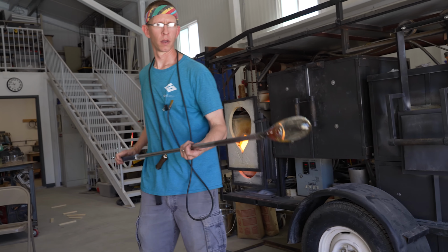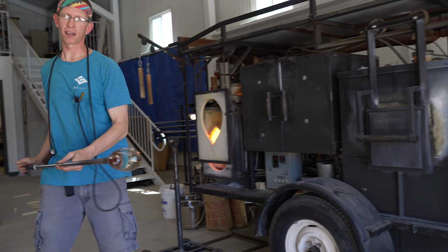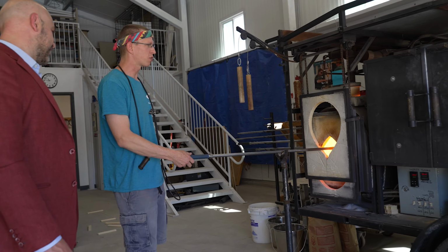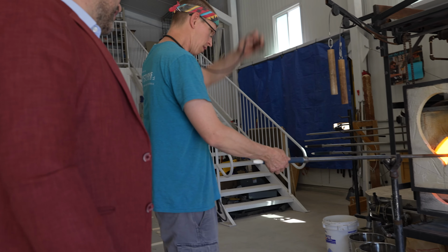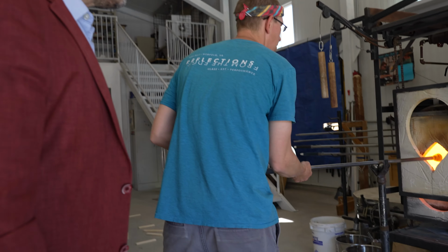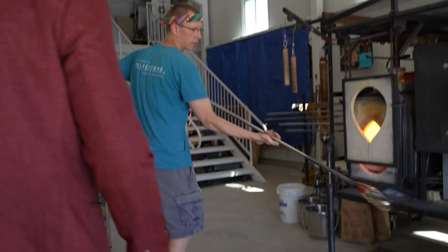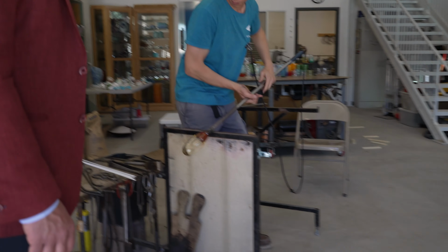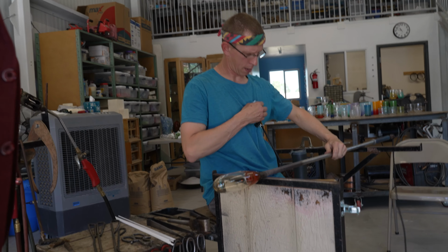What's that doing right there? Well, it's elongating, taking advantage of the stretch, that kind of stretchability of the glass. Now I'm going to be sitting down on the bench. Okay. So we'll get a little bit more of a stretch on that. That helps me kind of thin out the glass a little bit.